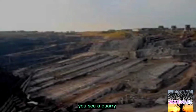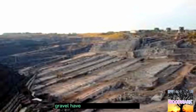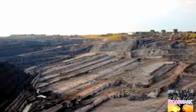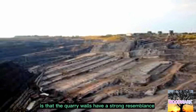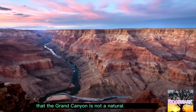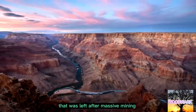You see, a quarry is an open pit or site where minerals, rock, stone, sand, and gravel have been excavated or mined using heavy machinery. They are man-made. But what makes them significant is that the quarry walls have a strong resemblance to the mountain ranges and canyons on our planet. What if I told you that the Grand Canyon is not a natural land formation, but that it was dug out? It's just a long hole that was left after massive mining.